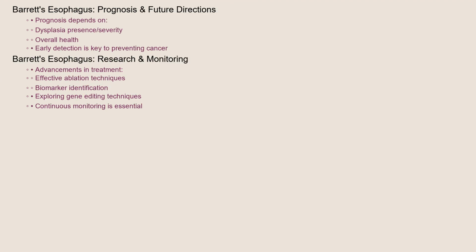The prognosis for Barrett's esophagus depends on several factors, including the presence and severity of dysplasia and the individual's overall health. Early detection and treatment significantly improve the chances of preventing progression to esophageal cancer.